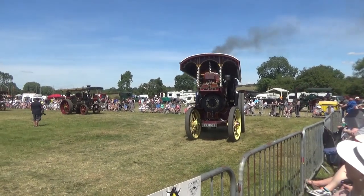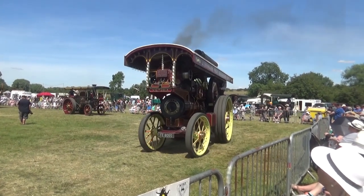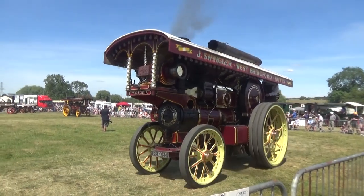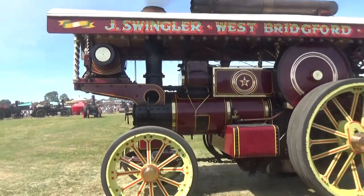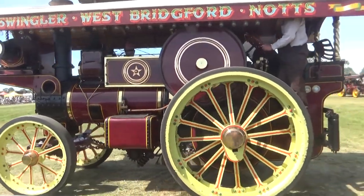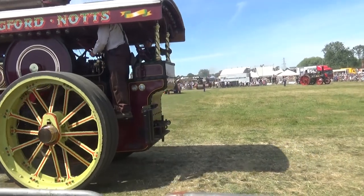This is Will Dakin from Goostrey in Cheshire, making a return appearance here with this Davey Paxman traction engine. Davey Paxman built steam vehicles at Colchester in Essex. This one actually worked in Cornwall. It's been in the Dakin family for quite a while now. I say Cornwall because it's got the registration AF on it.